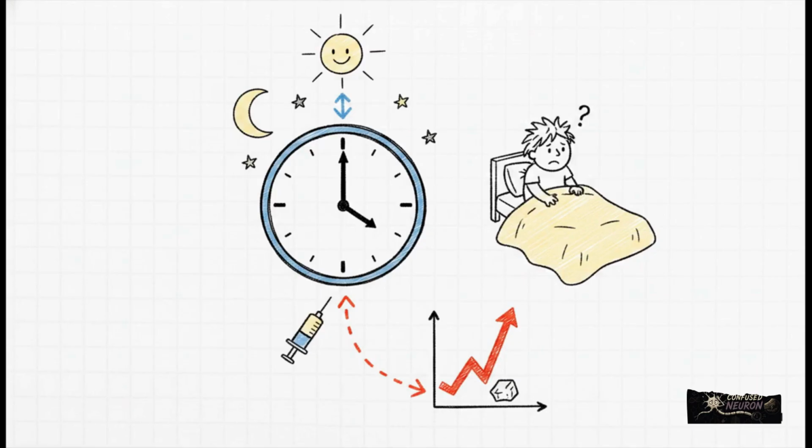All right, before we wrap up, I want to leave you with a provocative clinical puzzle. Imagine your patient is waking up highly hyperglycemic. Why? Is it the dawn phenomenon, which is that natural early morning release of growth hormone and cortisol that naturally spikes blood sugar? Or is it the Somogyi effect, which is a rebound hyperglycemia because you gave them way too much insulin the night before and their blood sugar completely crashed in their sleep? How do you actually figure it out?